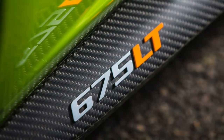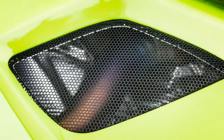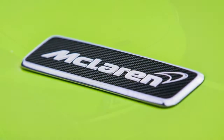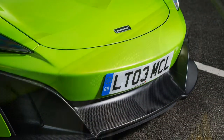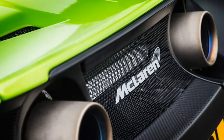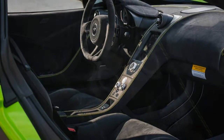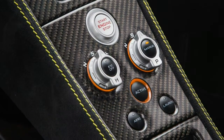Trim levels and features. The 2016 McLaren 675LT Coupe is available in one well-equipped trim level. There is also a 675LT convertible that's covered separately. Essentially, the 675LT is a higher-performance version of the 650S. McLaren has stated that only 500 675LTs will be built, and that they're all already sold.